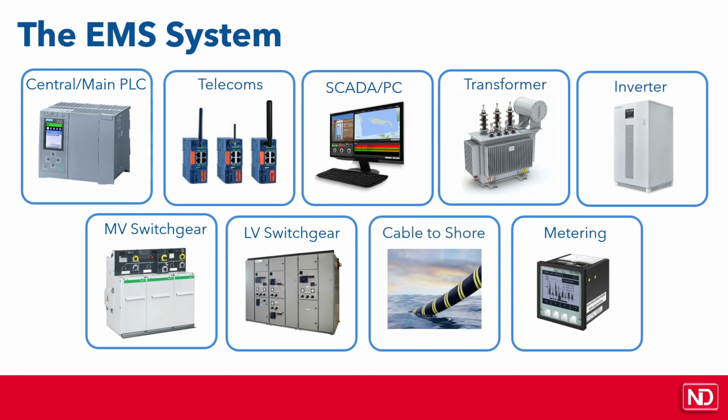Cable to shore. The cable to shore will be designed to export power from the MUP, supplying the island of Anusis with clean, renewable energy generation. Metering. High-spec metering will be used throughout the EMS system to monitor the power quality of all the systems which generate power on the platform.